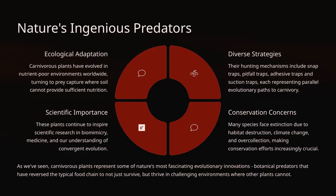When we look at their hunting strategies, it's clear there's a diversity of mechanisms at play. Some have snap traps that quickly close to trap insects. Others use pitfall traps where prey falls into a cavity and can't escape, while some have sticky adhesive surfaces to cling onto their prey, and a few employ suction traps that suck in insects with rapid movements. Each of these strategies represents a different evolutionary path, parallel solutions to the common challenge of nutrient scarcity.